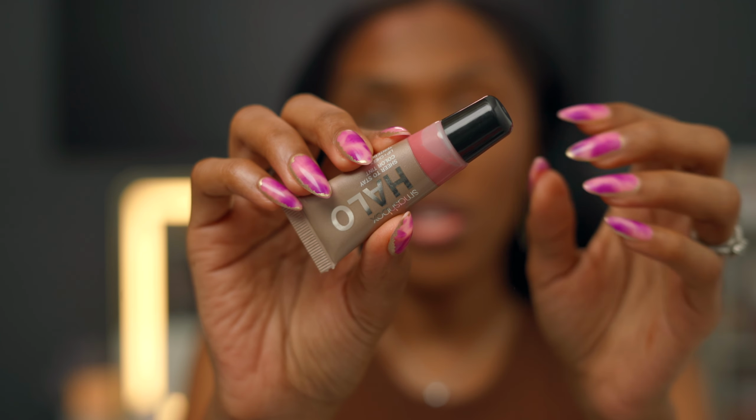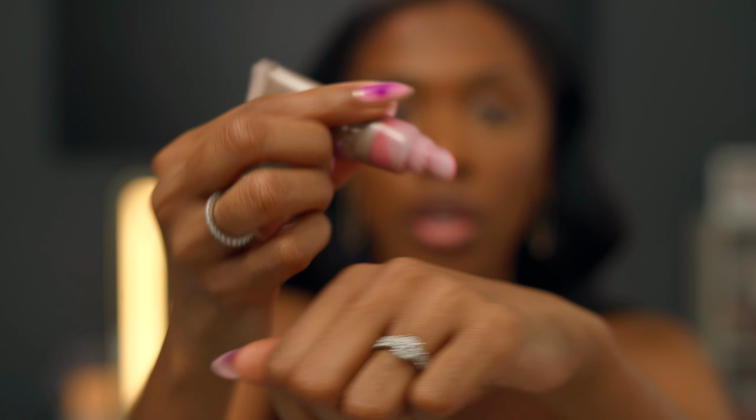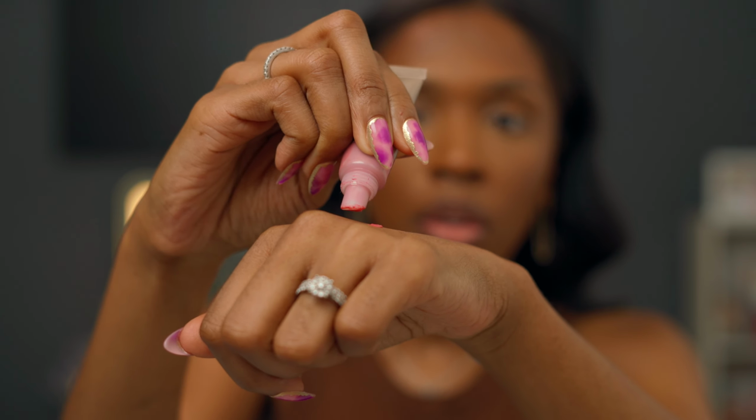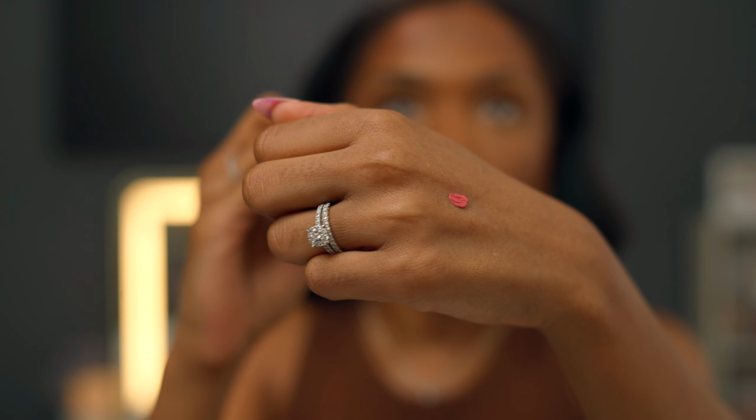All right, so this is a new product that Smashbox sent to me a while back. And it is their Halo Sheer to Stay Color Tint Lip and Cheek. And this is the color. It's really, really pretty. I'm going to put a little bit on my hand so you can see. It's like a pretty pink. That's the color of it.